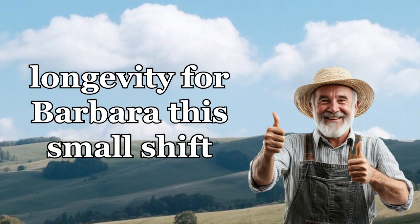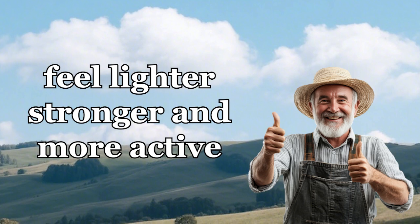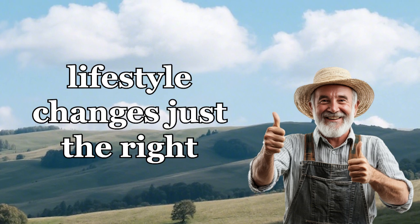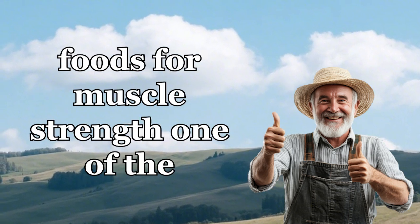For Barbara, this small shift reversed years of discomfort, helping her feel lighter, stronger, and more active than she had in a long time. And the best part? She didn't need any drastic lifestyle changes, just the right nutrients. Number 2, magnesium-rich foods for muscle strength.